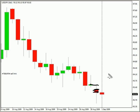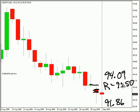We are looking for this pair, if it does rally, to go to 94.09, possibly as low as 91.86 on the downside. Look for some resistance around 93.50 and look for some support around 92.50.